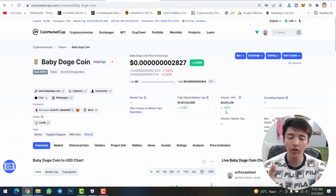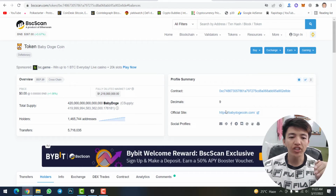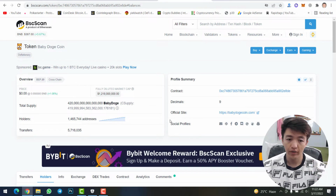Now I am showing you how you can mine Babydoge coin on your computer system. No need of investment. You only need a good computer system and a good graphics card in order to get free Babydoge coin daily. You can check Babydoge coin has 1.4 million holders and we are near to 1.5 million. None of the meme coins has that many holders.